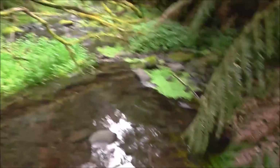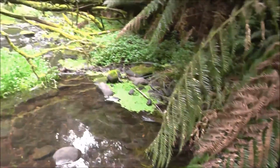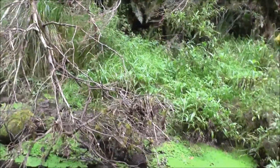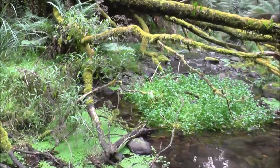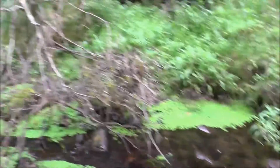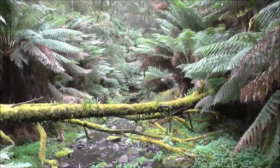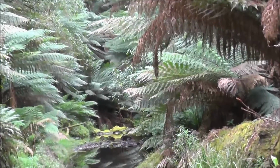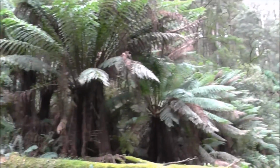Hey, how clear is this water? Yeah, I reckon you're right. They probably would have used this creek for drinking water, to clean in, to wash in. No doubt they probably know the best part. There's probably like a water hole up there or down this way that they would have used. Very peaceful place.